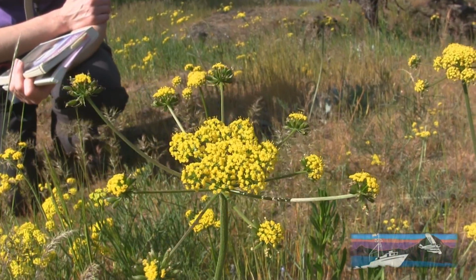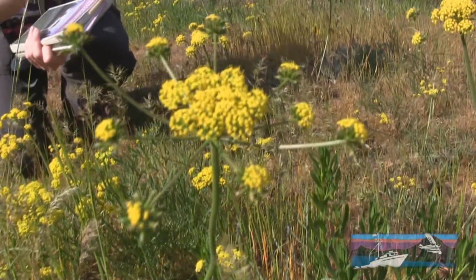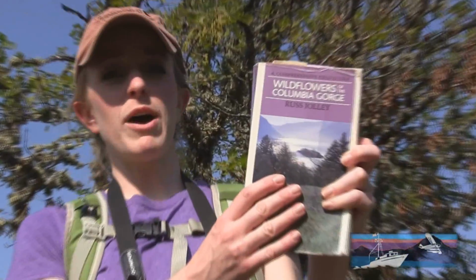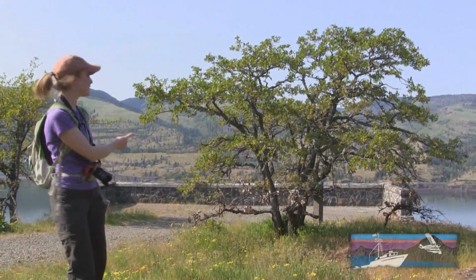Desert parsley is really cool because if you take a bit of their leaf off, it smells like celery. It's really strong. One book that you have to have here in the gorge is The Wildflowers of the Columbia River Gorge by Russ Jolley. Gotta have a copy of this. Here's a nice lovely specimen of an Oregon white oak.